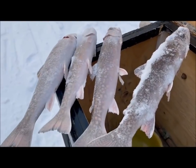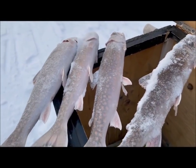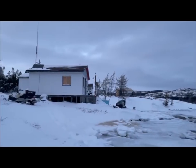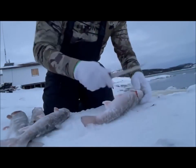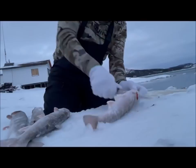Now, hey, that's enough for our supper. That's all I really wanted. So, I'm well satisfied. Man, I tell you, it's great to be back here. Yeah, it froze a bit, but it's not froze too hard.